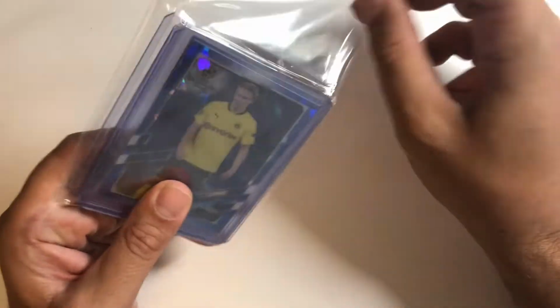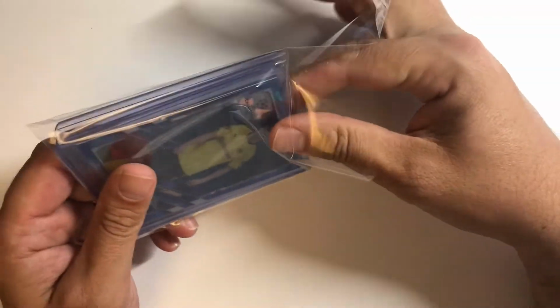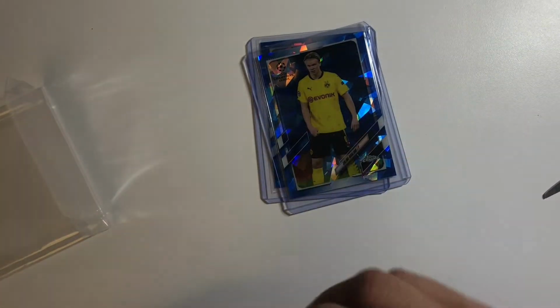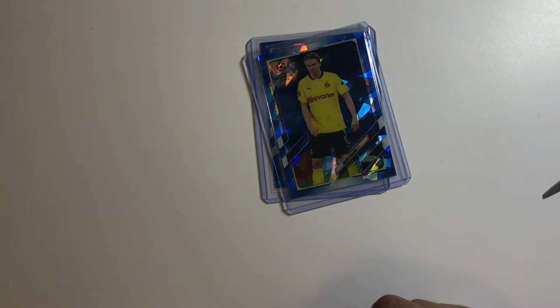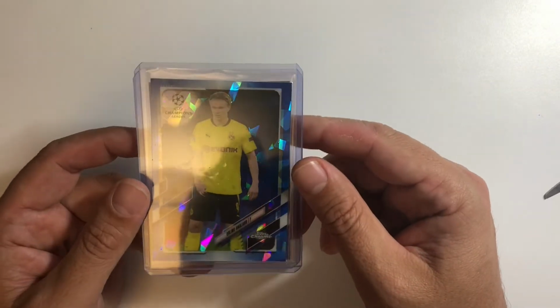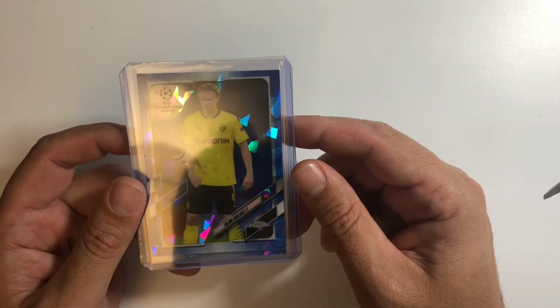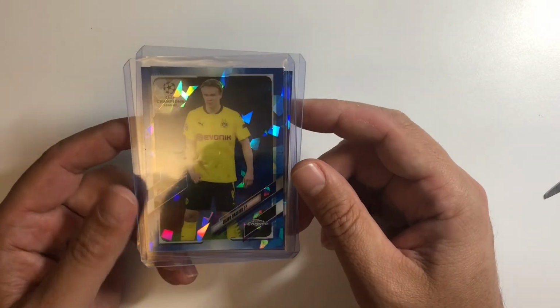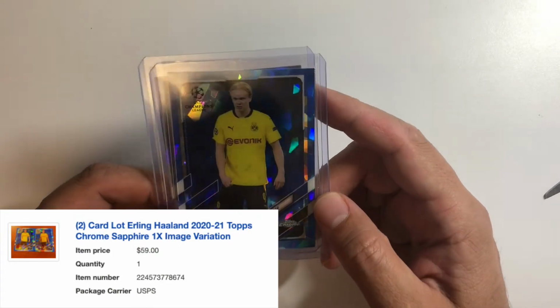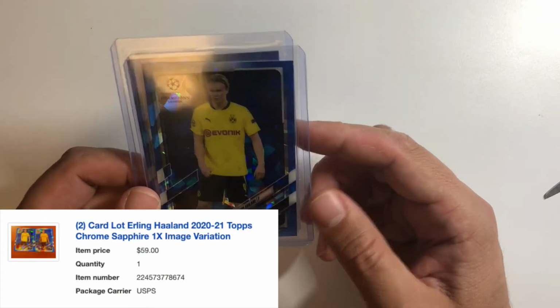Alright, cool. So I grabbed this little lot here. Nothing big, but it was a good price. Got a couple new pop loaders. I mean, win-win. So these were from 21 Topps Chrome Sapphire. This is Erling Haaland. So second year Haaland cards. Again, I don't think there's a bad Haaland card at this point.